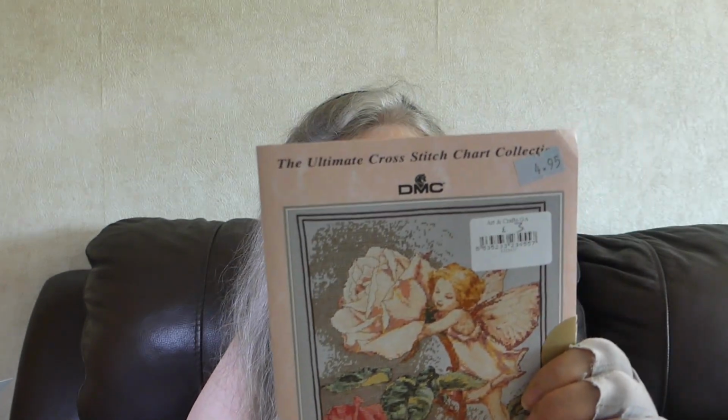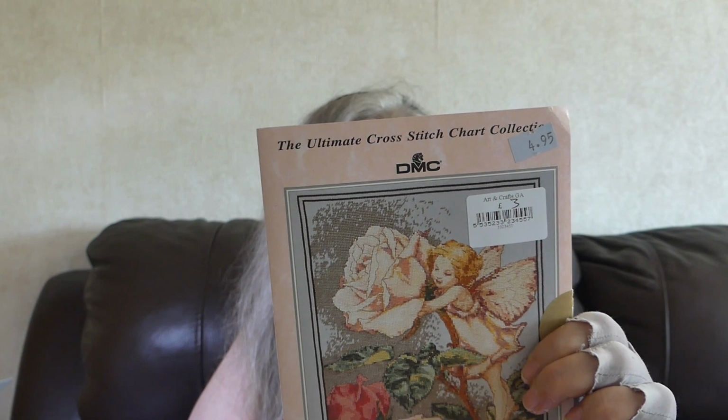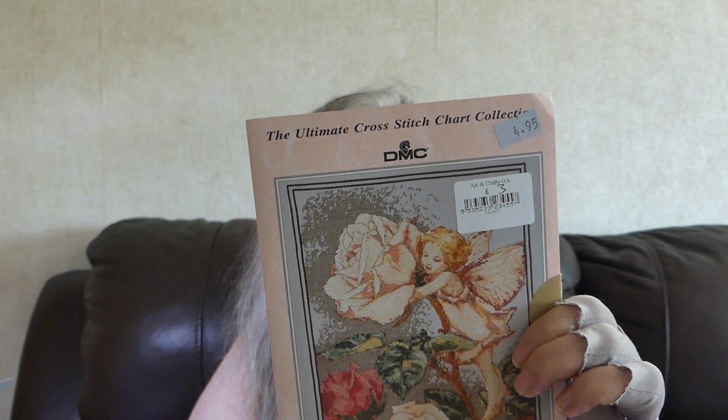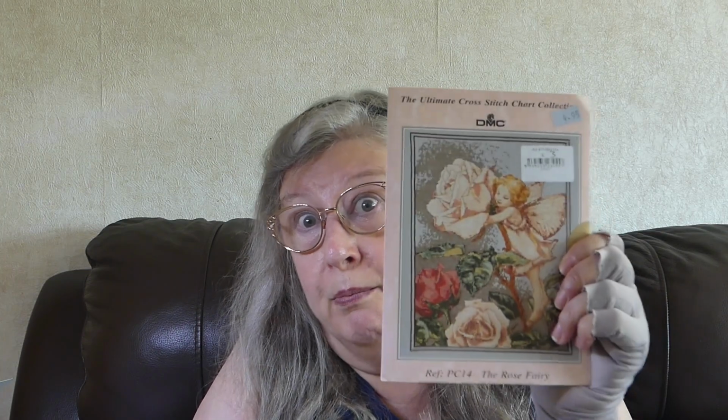So in one of the packs I have got the Rose Fairy kit, Flower Fairies by Cicely Mary Barker. So I've got a large one of those. They had it originally for £3, but the whole bundle was £5.